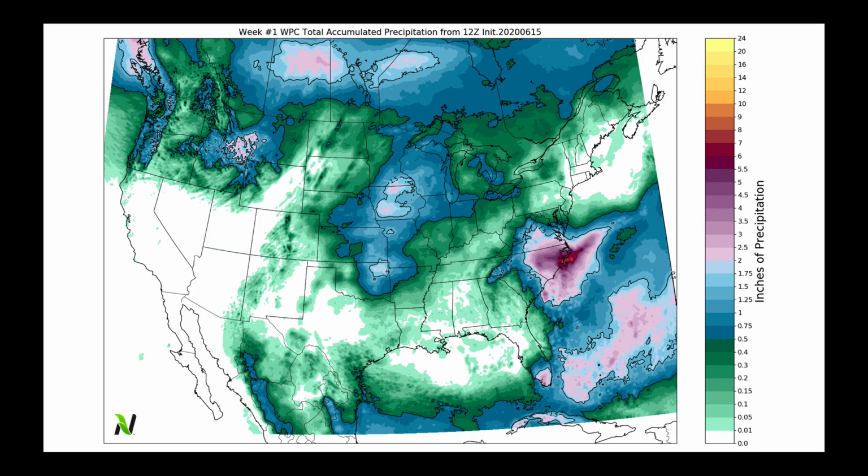When we put it all together this week from the WPC, there's a broad sector, I'll outline it for you here, where we're calling for at least 1.5 inches of rainfall.